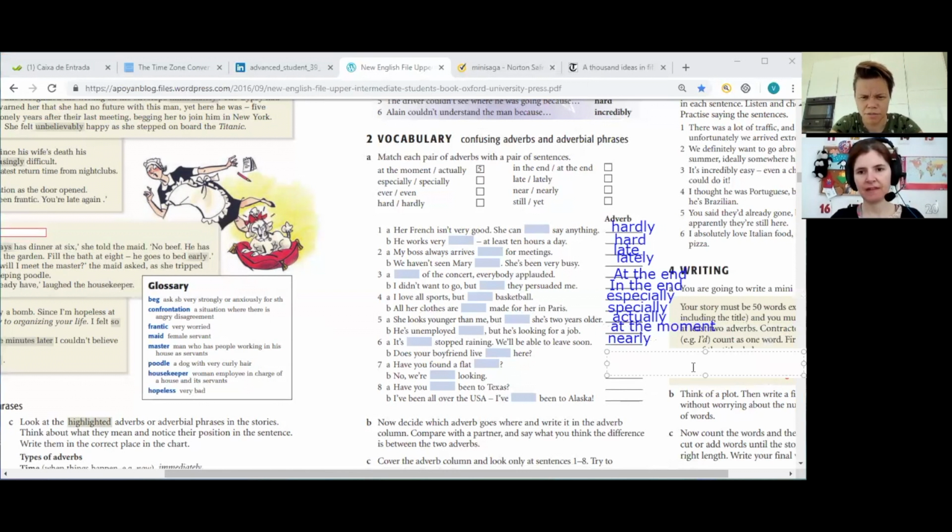Okay, have you found the flat? No, we are looking. Have you found a flat yet? Gesundheit. Now you can say, bless you. Bless you! Okay, so we are on 7. Have you found the flat yet? No, we are still looking.